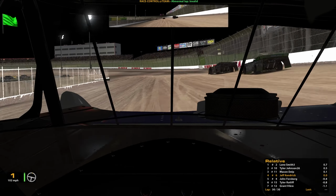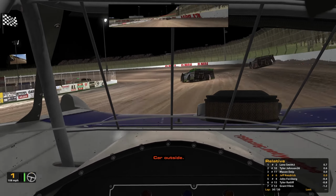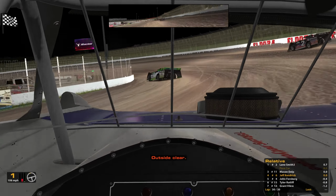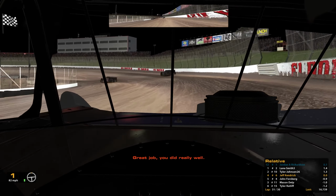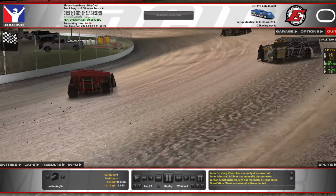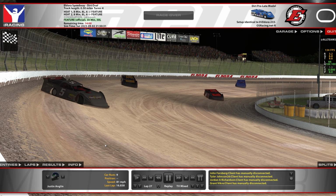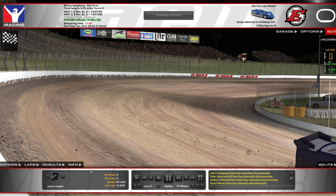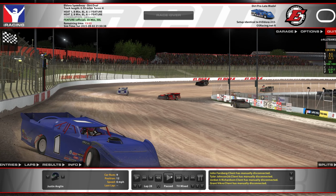Car outside, clear. Car outside, clear. Nice and smooth. Right, we tried for third, but I don't think we got it. Great job. You did really well. Lap 27. That was the one at the end of the race. Brought out the, I don't know if this is the last caution or the next to the last caution.